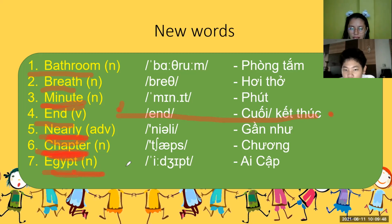In Egypt, you can see a lot of different pyramids. The place is a desert, and it's so hot there. The people who live there are called Egyptians. And there are a lot of stories about Egypt. That is a noun, the name of a country and a place, Egypt.